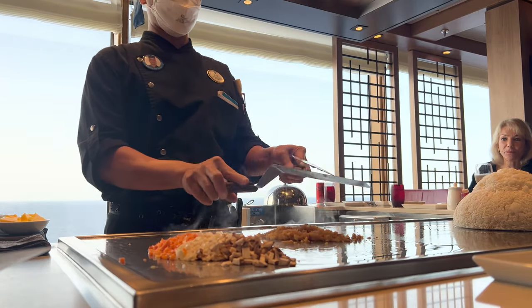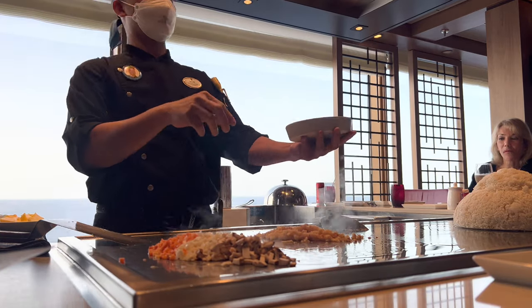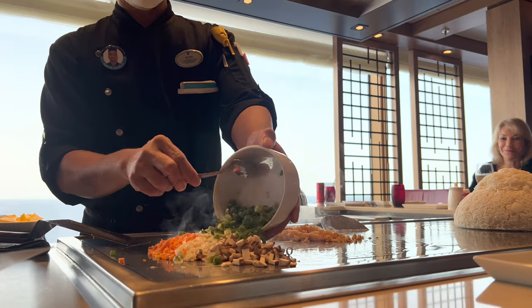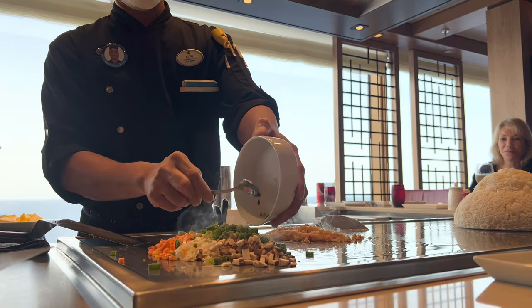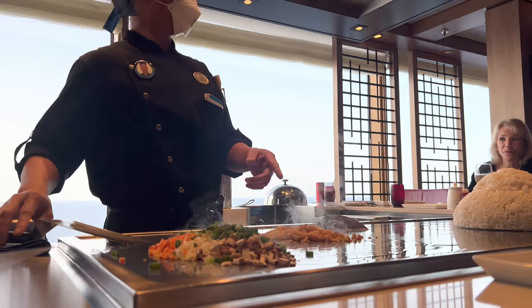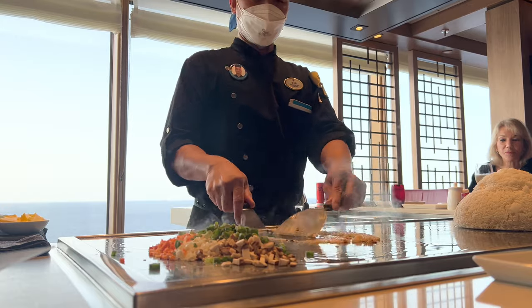And this side, your favorite. Your Japanese green grass. The green grass of home. All the way from Colorado. Scallion is fine? Okay.